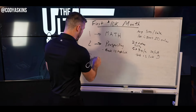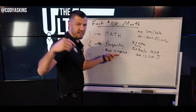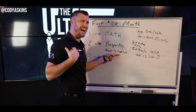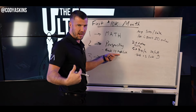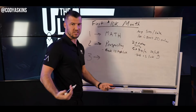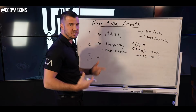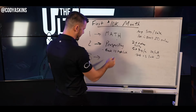Then, once you book 15, this is literally what I did, by the way, to have my first $10,000 month. I made 9 grand back in January of my first full-time month, and then I hit over 10 the next month. My first month was 9K though. I literally used this exact formula to do that. Next, you know the math, you're getting in front of people.